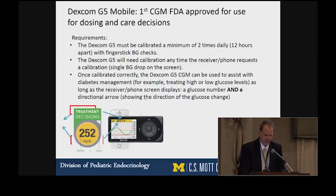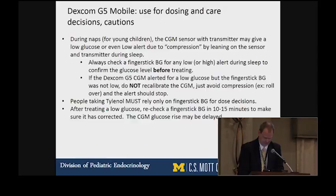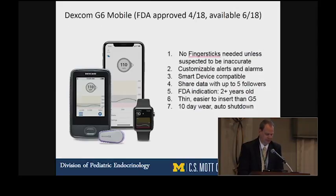Now, one of the caveats about this system is it did need to be calibrated twice a day. Calibration means doing a finger check, a blood sugar check, and then putting the number into the system to calibrate the sensor. So the one caveat, two caveats I should say about this particular system is number one, when you're sleeping, if you're laying on it, it can give you a false low. So the suggestion is that if you get a low while you're sleeping, to confirm it with a finger poke. The second thing is people taking Tylenol get false readings on this device. That's not true with their newest one, but that is true with the G5 Mobile.